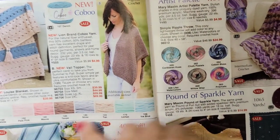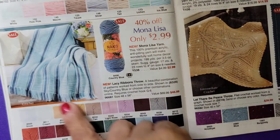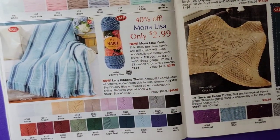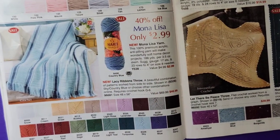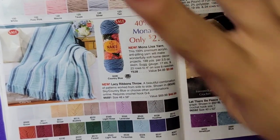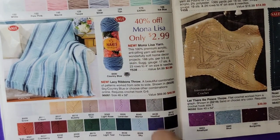And it says beginner crochet, so that's easy. Anybody can do that. And there's the colors right there. And then here are some more designs right there. Nako, $2.99. It says 40% off. Used to be $4.99. There are the colors right there.